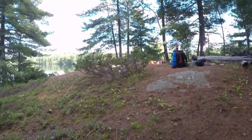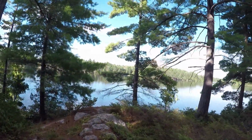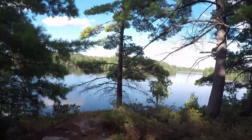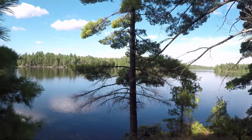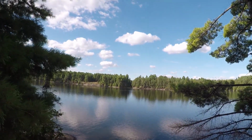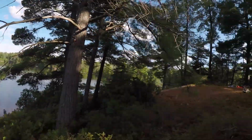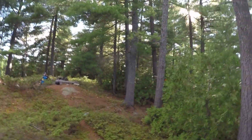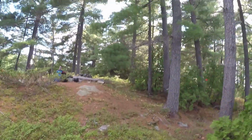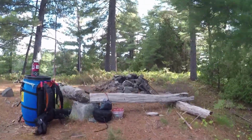And we got a nice little view to the left. On top of this, it's really beautiful straight across. This is the smaller island on Bassoon, and the fire pit's just up top.